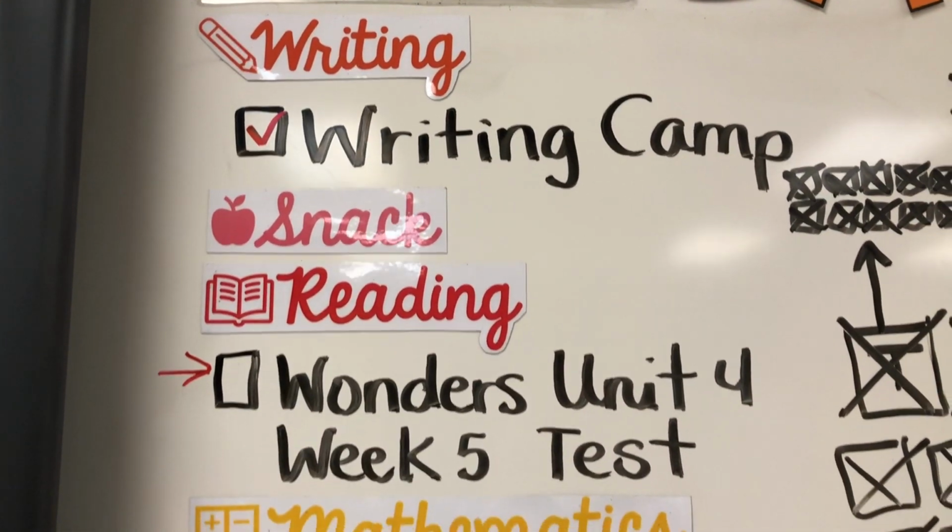Also, this morning, writing camp took a little bit longer than usual because we were waiting on the setup for the cafeteria and getting everything good to go. It was the first day after all, so hiccups are expected, but it was a success and the students had a lot of fun. So here's a rundown of our agenda today.